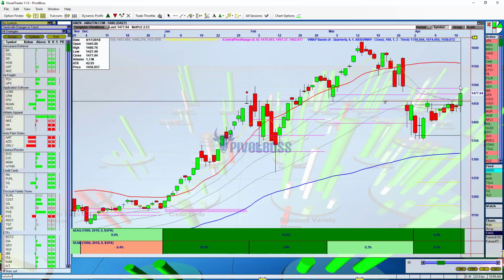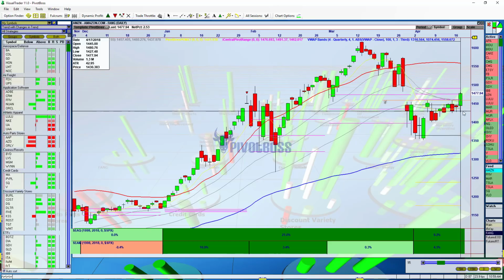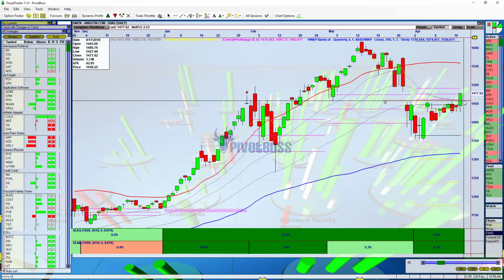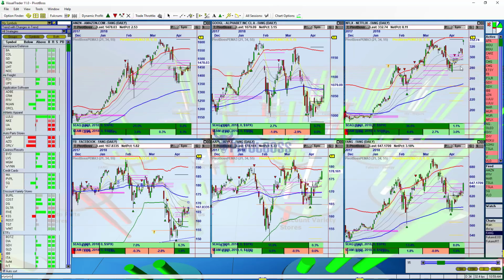I mentioned above 1460 starts to squeeze about 100 handles back toward this red line. And today is a very bullish start. Tomorrow, a retest of that level will be very important. So a 1460 retest could be a buy opportunity for a continuation. So very strong movement here out of tech.